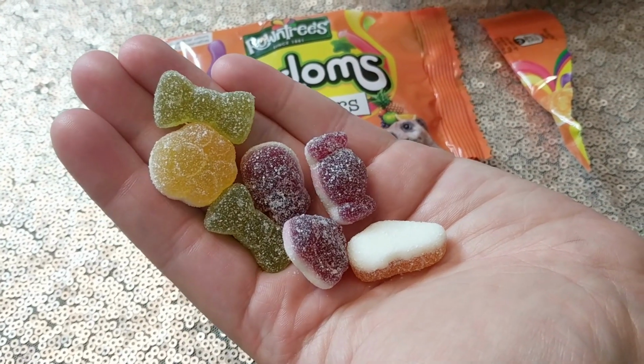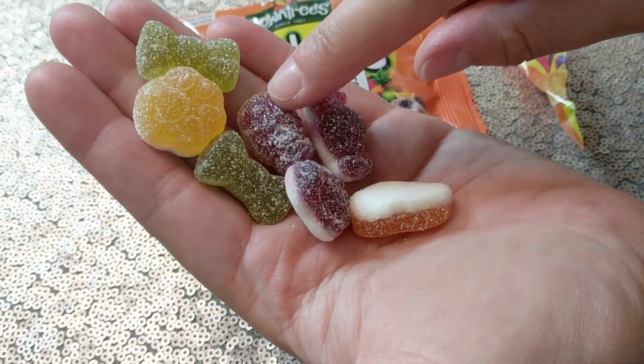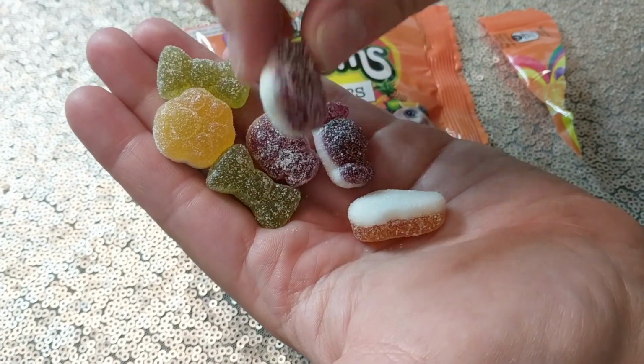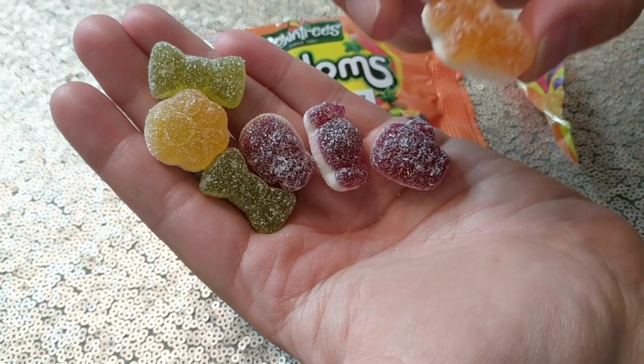These are cute. This one's like a paw. Yeah. This is a bow. Oh, wait, that's a skull. That's a little scary. I don't know what that is. It looks like a head. It looks like a mug. A mug? Okay. I have no idea what that is.